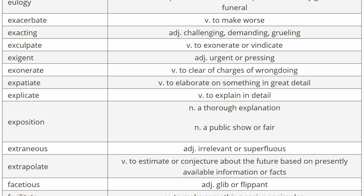Like a public show or fair where you present all your different materials and innovations, inventions. I wonder how that links exposition to an explanation. Two very different definitions there. Kind of good to know both, I guess. Often exposition in the second definition is shortened to Expo, the World Expo, for example.